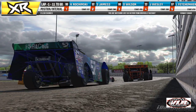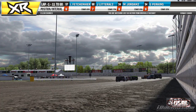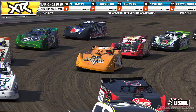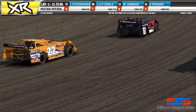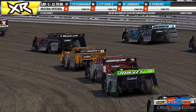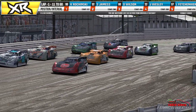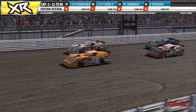At position 5, it's going to be the 421 of Britton Roxbury. And in car number 57 is Lee Fetchenheimer out of position number 6. I apologise if I did get that name wrong, Lee. John Littoral starts out of position number 7. Matthew Jordan out of position number 8. And Greg Perkins in the 34 finishes our 9-car field here in heat race number 3, the second last heat. So the penultimate heat of the preseason.